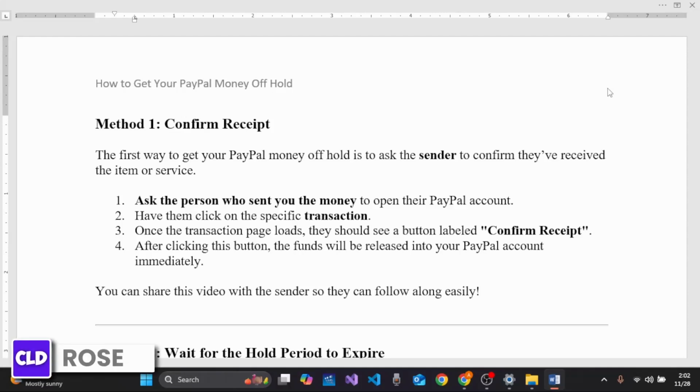Method 1. Confirm the receipt. The first way to get your PayPal money off hold is to ask the sender to confirm they have received the item or service. Ask the person who sent you the money to open their PayPal account. Have them click on the specific transaction.